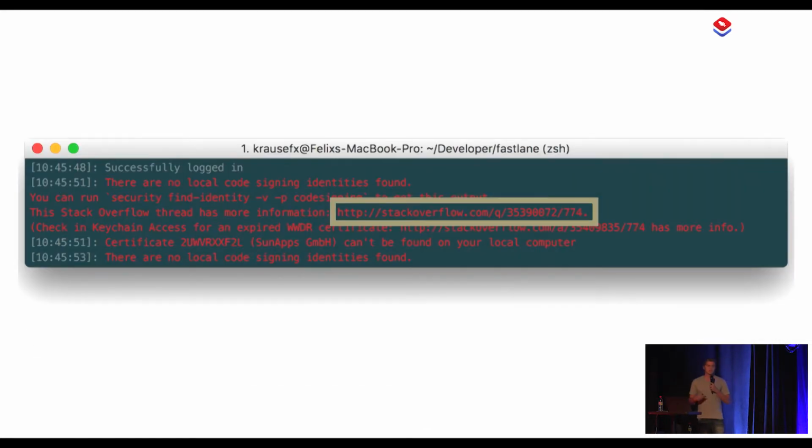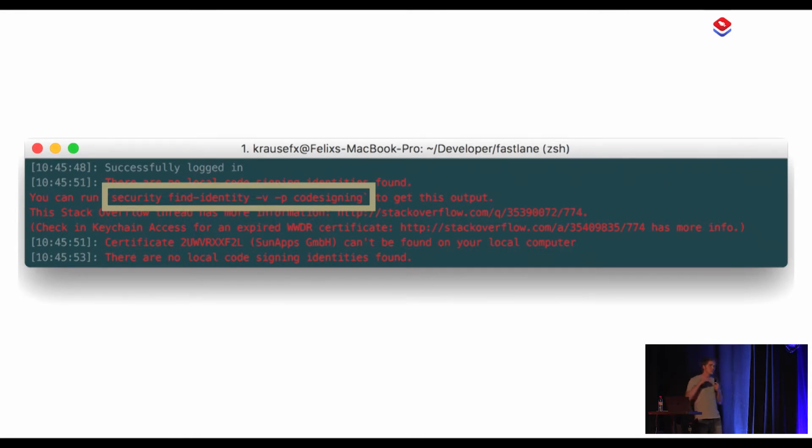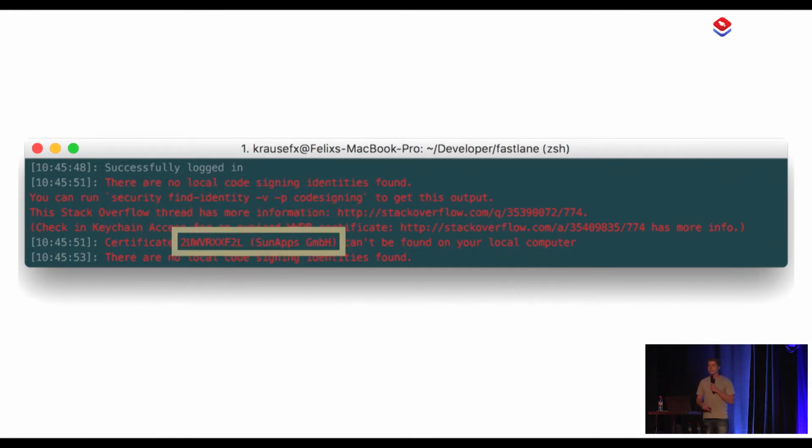Additionally, we went further with Fastlane. As part of this error message, we will show links to documentation or Stack Overflow replies. We will show you commands that will tell you how to reproduce a problem. And finally, show you all the relevant information you will need to debug the issue, like a certificate ID or team ID.